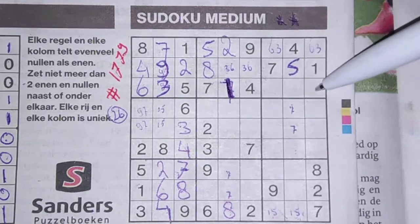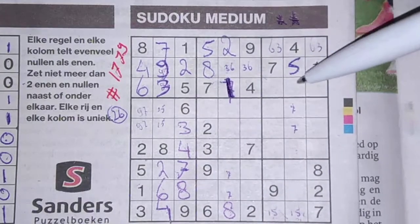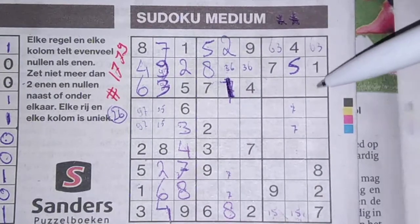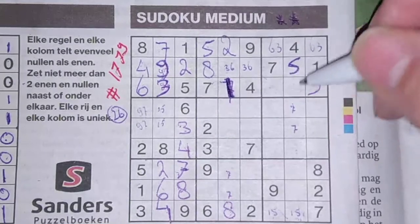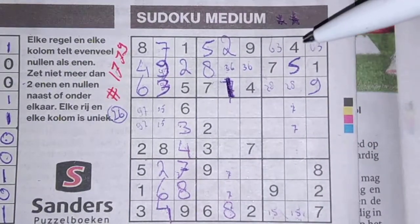So these 3 boxes, the 2 is missing, the 8 is missing, and the 9 is missing. And look, we have a 2 and an 8 here, so no 2 and an 8 in this box. So 1 digit left should be the 9, the 2 and the 8 goes in those 2 boxes as a pair. Alright.